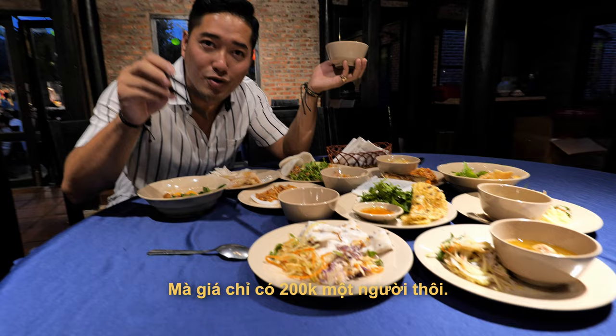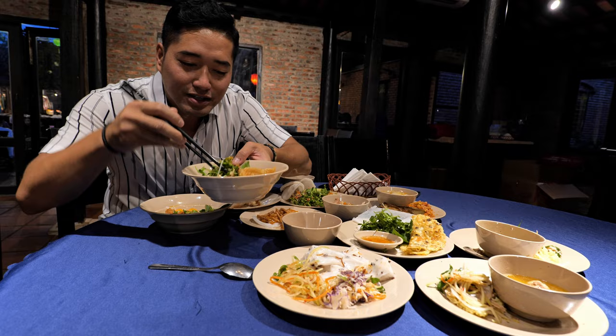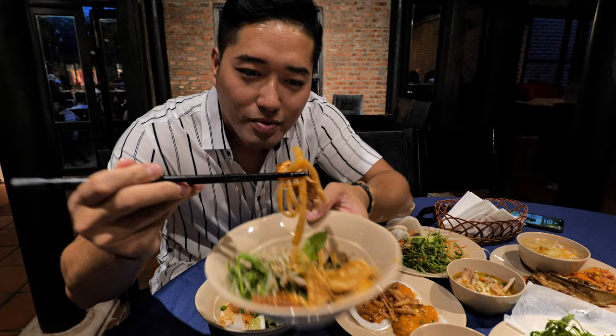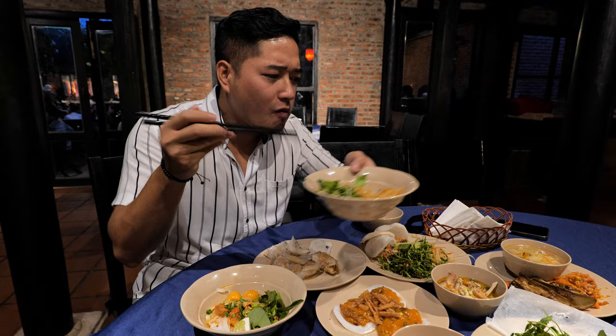So I'm gonna try, I'm gonna eat first. I have no idea. I'm gonna try the classic here, cao lầu. Cao lầu here. It's a noodle dish. There you go. Right here. Oh, wow. This dish is amazing. Cao lầu ngon quá.